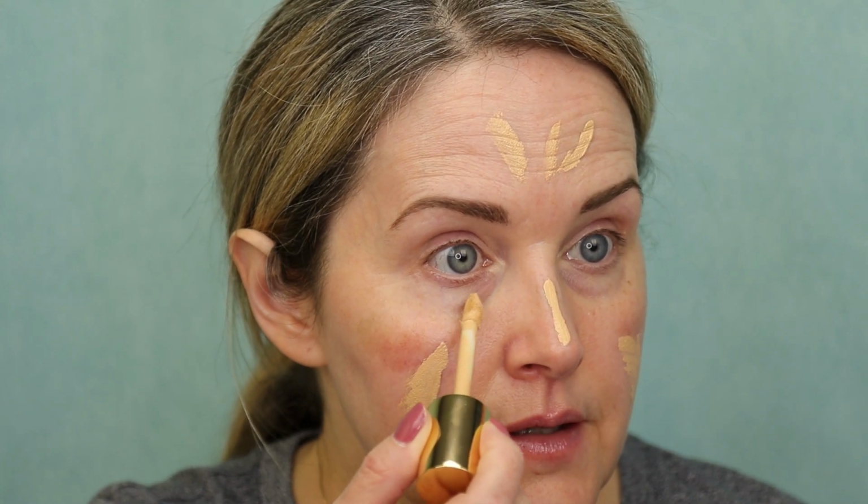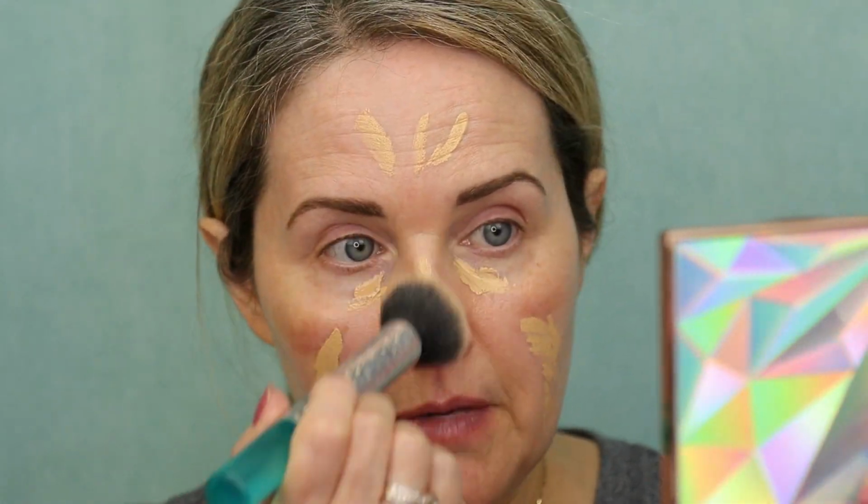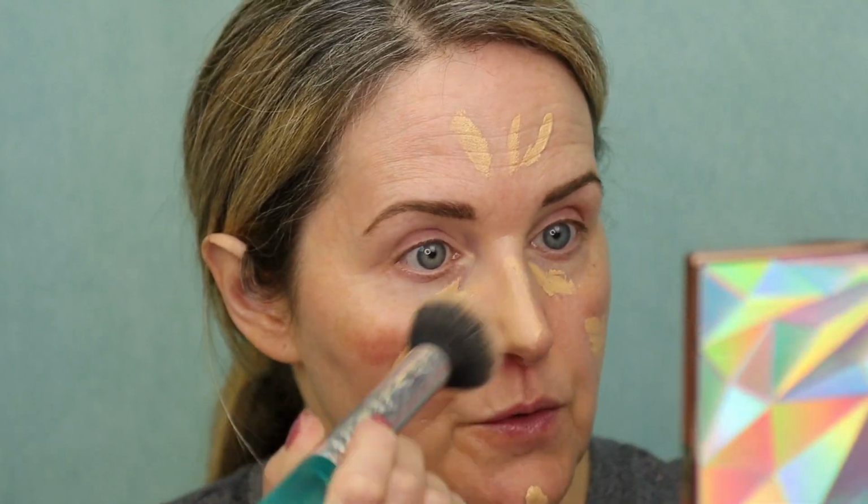And what I think I'll do is, on one side, I'm going to use a foundation brush. And I'll put a tiny bit also under my eye as the concealer. So let's try this one side with a brush and the other side with my sponge. This is just a Real Techniques buffing brush. And I start from the center of my face and work out.